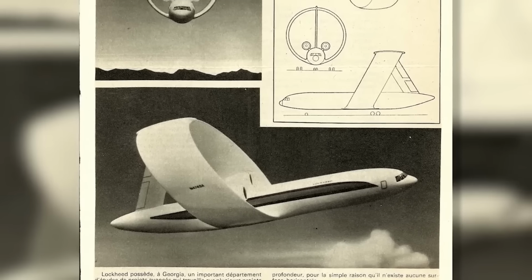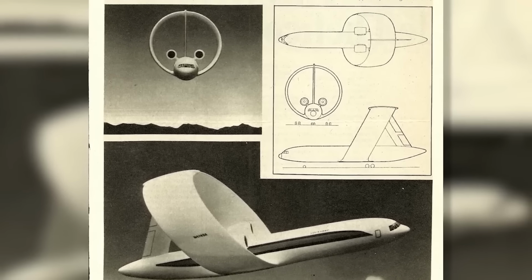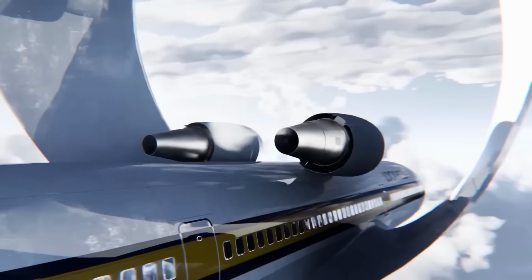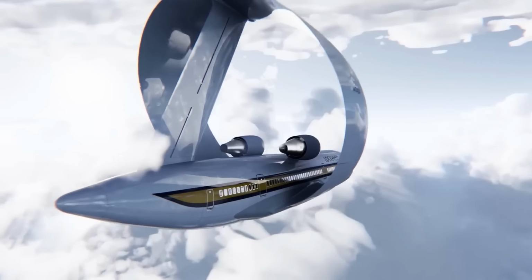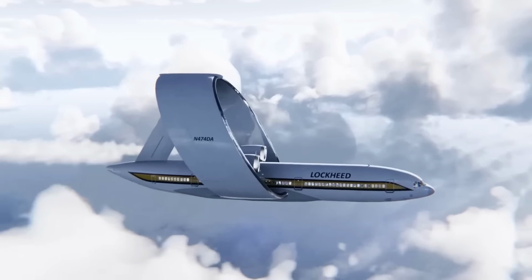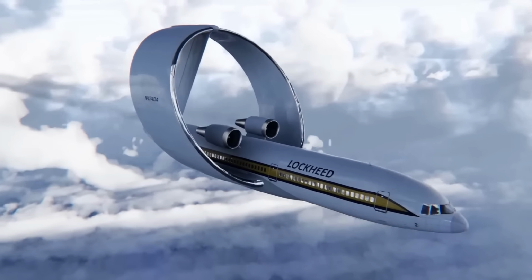But the ring-wing commercial plane would be buried and never see the light of day. What would this ring-wing plane be like to fly? Why did we never build it? And whatever happened to the concept completely? Join us today to discover what goes around comes around in the world of wacky aviation.